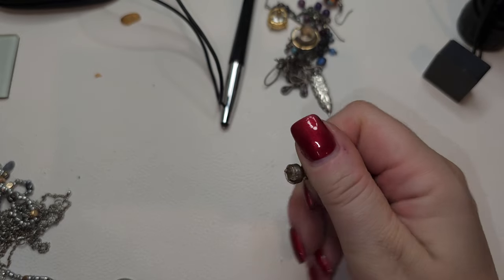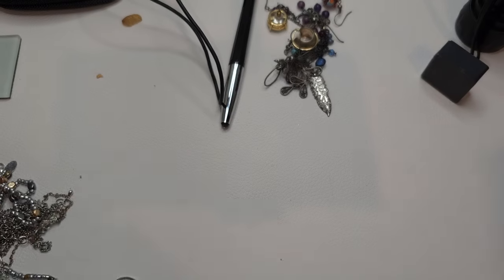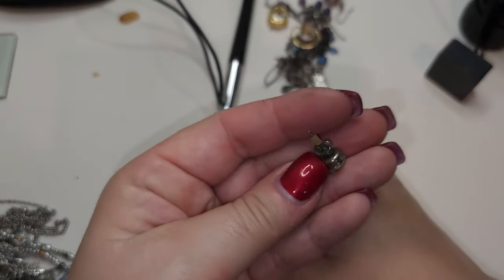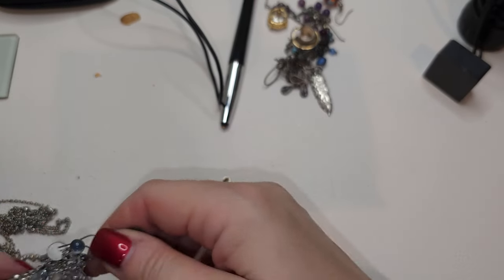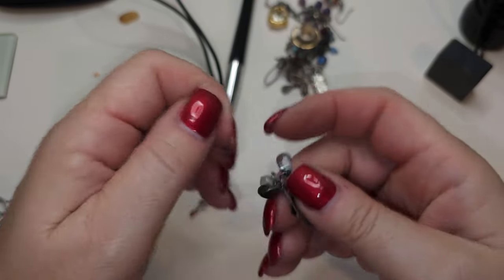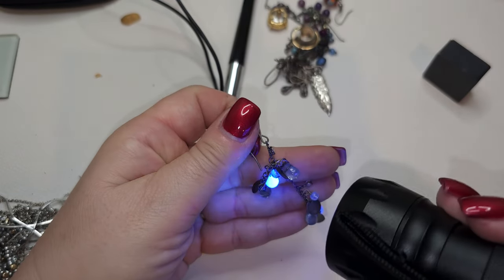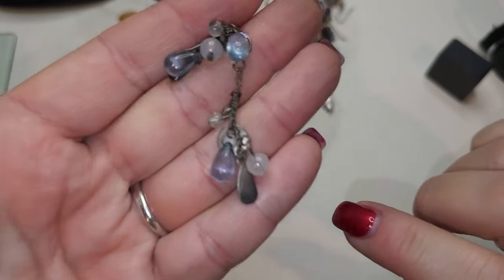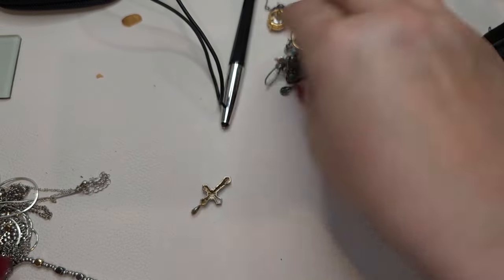Oh, this one's kind of yucky. It's all rubbed off. I'm gonna put it in craft. Oh, here's another one, second, but I'm gonna put it in craft. Very lightweight. I don't like it. Right here we have a single earring, blue, kind of teardrop, but again, so far only single. I don't see another one.